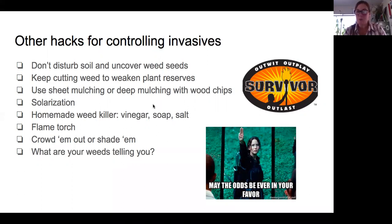I love sheet mulching or deep mulching with wood chips. That seems to be really effective with a lot of different invasives. So getting as much of it as you can, pulling it out, whatever, and then covering it over with pieces of cardboard and then really deep layers of mulch. That can be a really effective way of at least weakening the plant so it's super easy to pull out.